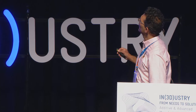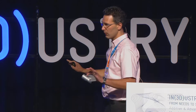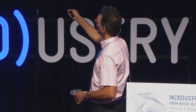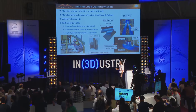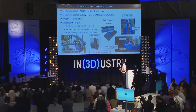Here, it's an interesting story because we reduced the cost by 25%. We didn't reduce the weight. We didn't redesign the part. And I want to share with you why we achieved this dramatic cost reduction. The original is made of two parts, and the printed version is one part. The number of processes we used in the original is two, and the printed is only one. And the buy-to-fly ratio, which is the raw material weight to the part weight, was decreased from 8 to 1.5.